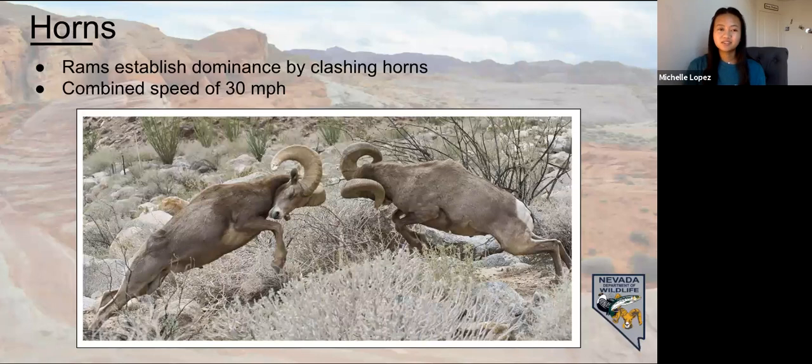During the rutting season, which we'll talk about in a little bit, dominance is established through these contests where rams clash horns. They will meet head on at a combined speed of about 30 miles per hour. Bighorn sheep actually have double layered skulls for battle protection. And because their skulls are so thick and interesting, doctors are actually looking into them to study concussion research. And because their horns are made of keratin, it's a little bit more flexible and shock absorbing than bone. So they will clash at each other for hours until there is a winner. The winner is the one that gets to mate with the other ewes and pass their genetics onto the lambs.